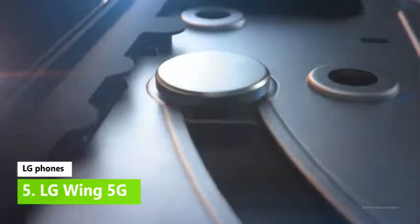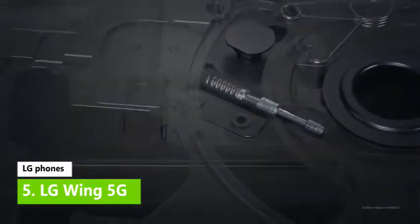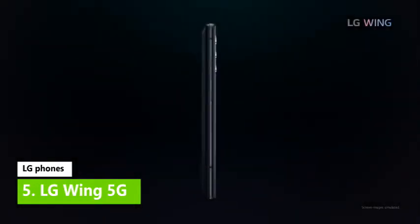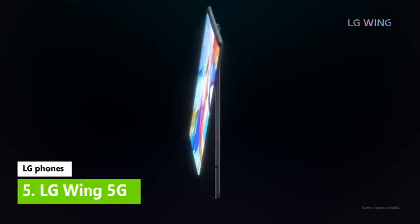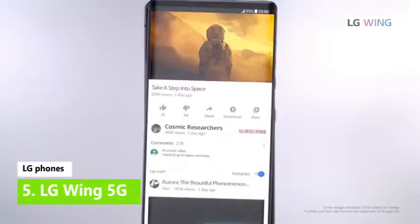The LG Wing 5G is a novelty in the phone world, a bold design to get more screen real estate without folding the phone. For the most part, it's a good trade-off, giving up some camera capabilities in order to keep costs competitive with other flagship smartphones. Just don't expect it to revolutionize phones.